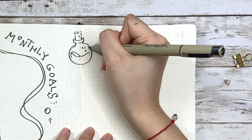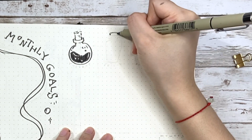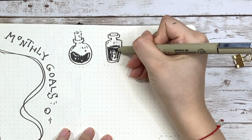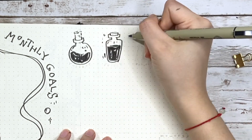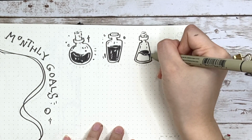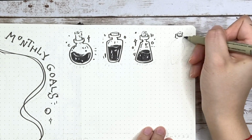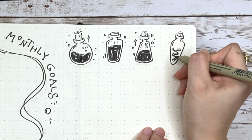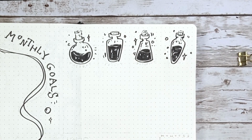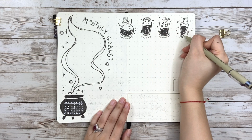Time for some magical potions. Or they can be poisons. Who knows? What do you think? For each potion, it's 1 day a week.